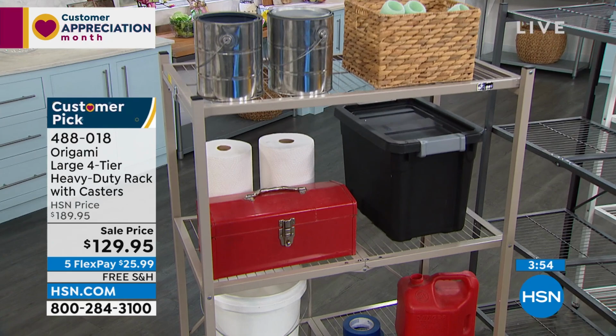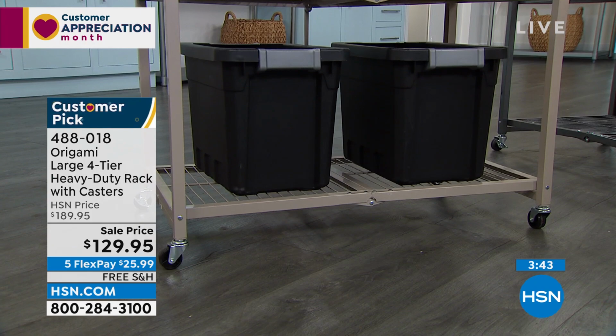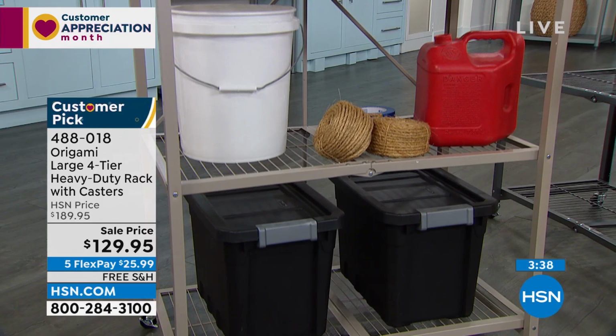You can rely on Origami. This has been here over a decade. This one in particular is where it all started for Origami. This is like the OG. Yep. And it has 3,500 reviews. And of that, nearly 3,000 of them are a perfect five-star. Not just favorable, perfect five-star.